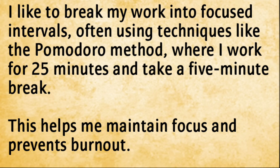After breakfast, I dive into work, whether that's responding to emails, working on projects, or collaborating with my team. I like to break my work into focused intervals, often using techniques like the Pomodoro method, where I work for 25 minutes and take a 5-minute break. This helps me maintain focus and prevents burnout.